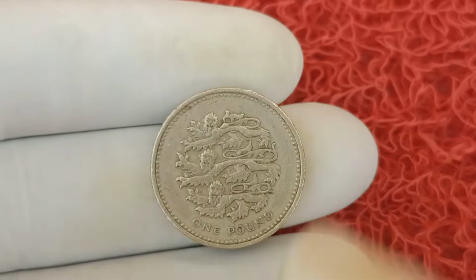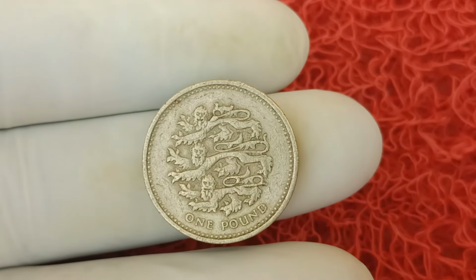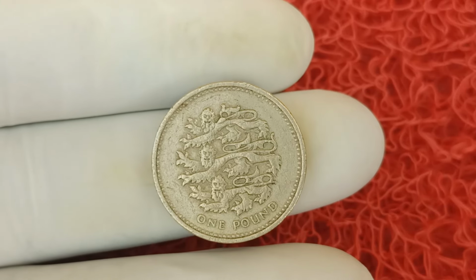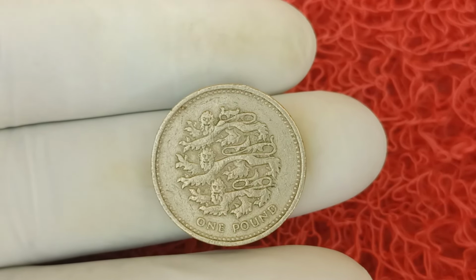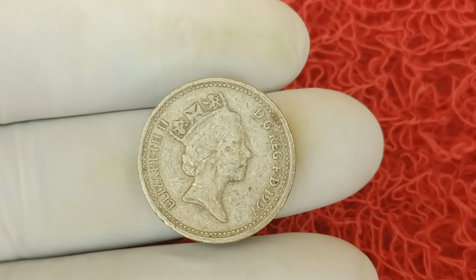In the numismatic marketplace, trends often shift with changing collector interest and historical relevance. Over the last decade, the 1997 pound coin has quietly but steadily risen in value, especially as more collectors worldwide turn their attention to British coinage.